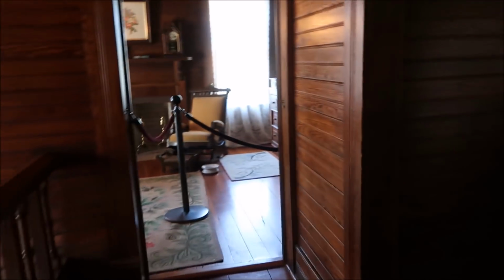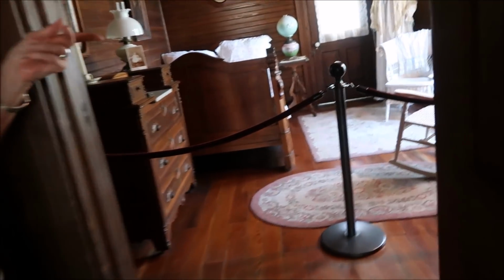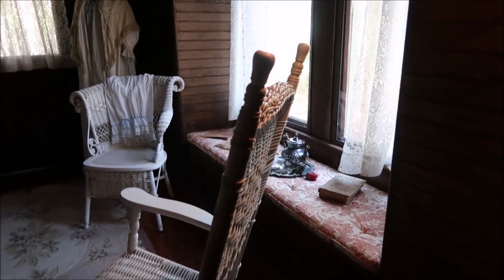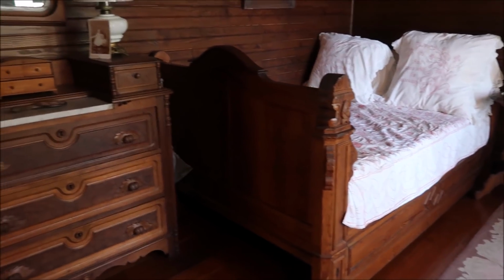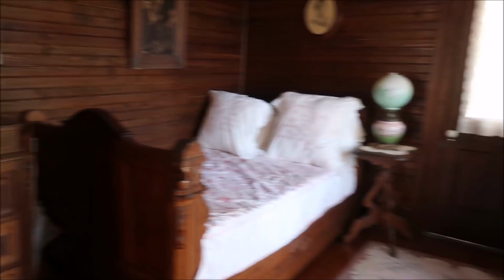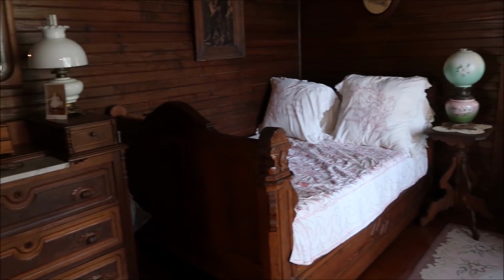That is neat. Now this one also has a little window seat, which I think is sweet. Oh, this is what you want, Hailie. She wants a window she can sit in and look out the window. They're hard to find. People don't build window seats anymore. And this one has a screened-in balcony. There are 2 screened-in balconies upstairs. This is the first of 2.